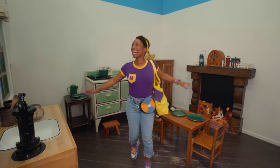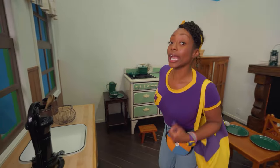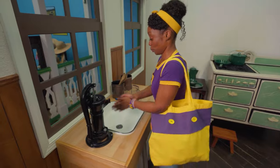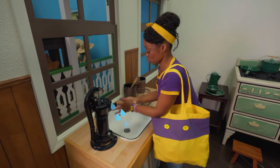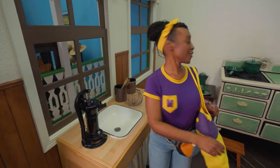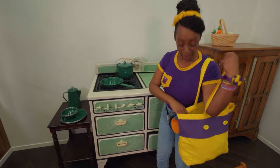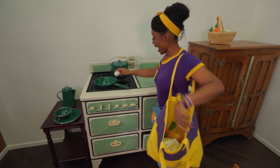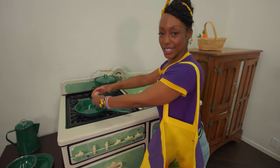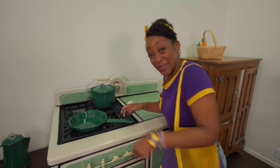Whoa! Check out this farmhouse. Oh, let's wash our hands before we have some lunch. All right, ready to go. A stove. Let's scramble some eggs. Crack. Crack. Yum.